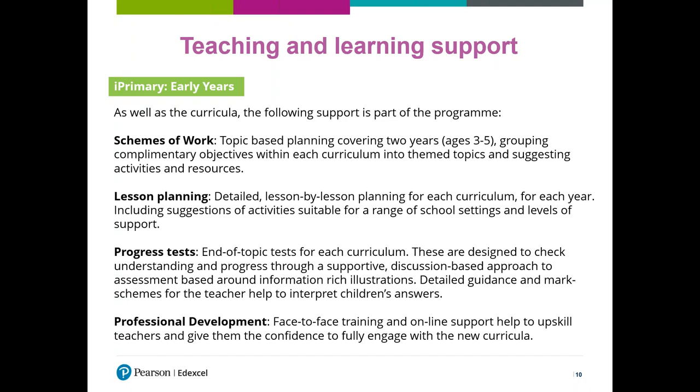The lesson planning is such that it's there for every single day of every single curricula. And again, you can adapt it, you can change it to work more closely with your setting, or you can ignore it completely if there's a particular topic you don't like. You've got the complete flexibility to use it however you want.